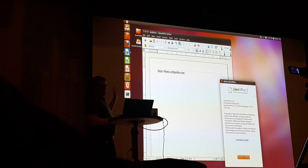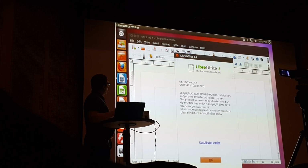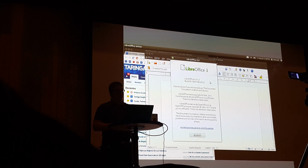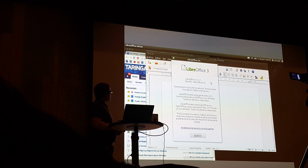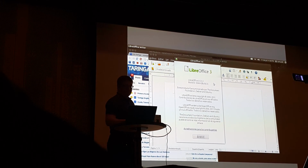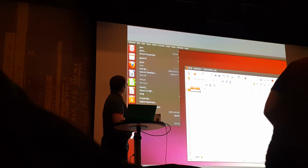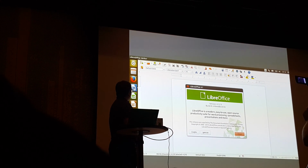So this is Ubuntu 11.04 and LibreOffice 3.3 running on it. Then we had 3.4, then we had 3.5, which was the first Ubuntu long-term support release, and I was very happy to have LibreOffice on a long-term support release that was supported from Canonical for 5 years. And so LibreOffice 3.5 was the first version that came with that. And then we had 3.6 on 12.10, and then we had the next version and so on. So you can see it came version after version.